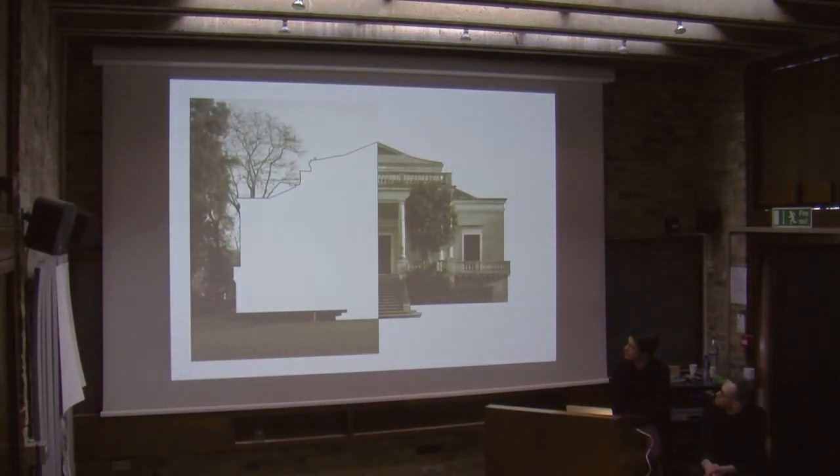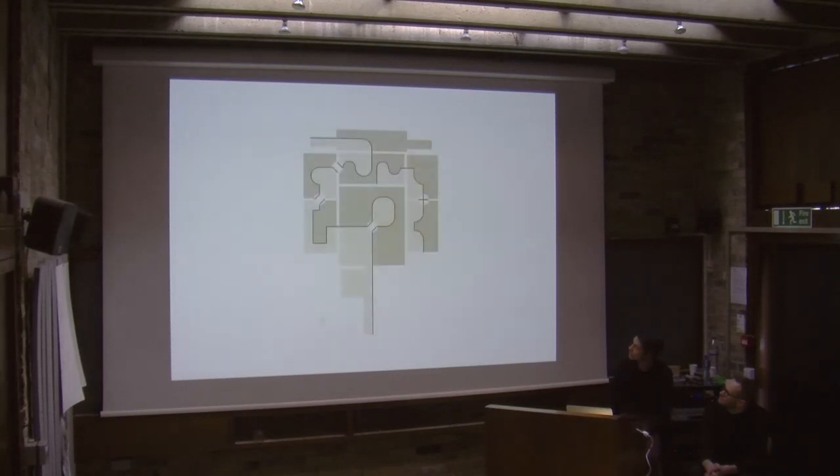And our proposal for the British Pavilion for the Architecture Biennale, where we were thinking about this dichotomy of the yes and no, the stay or leave. Our proposal was that the visitor would have to choose an entrance and divide the whole building into two halves. Depending on which half you chose, you ended up having an experience of the exhibition that was very different from the other.